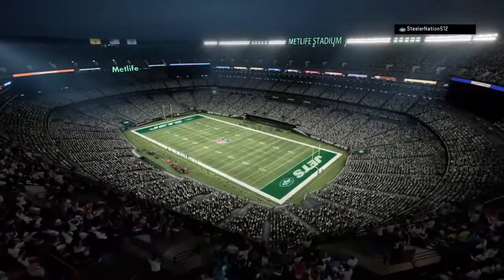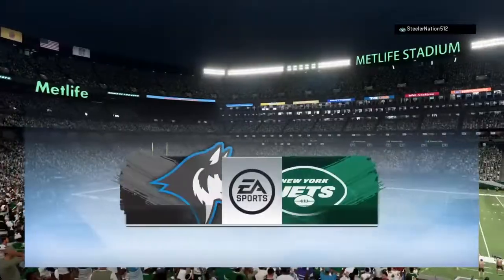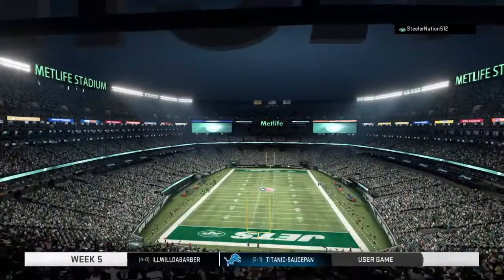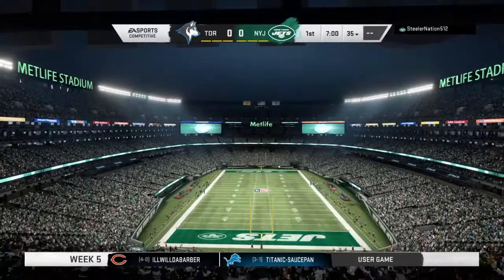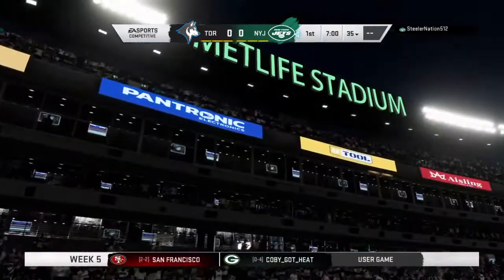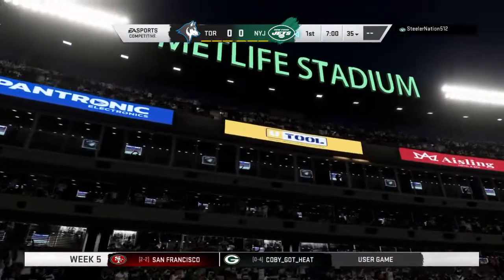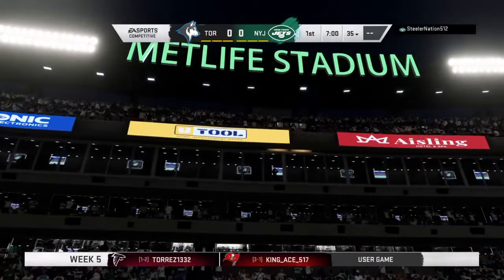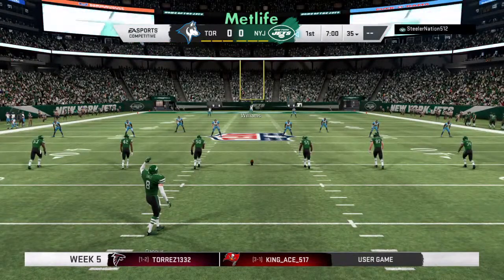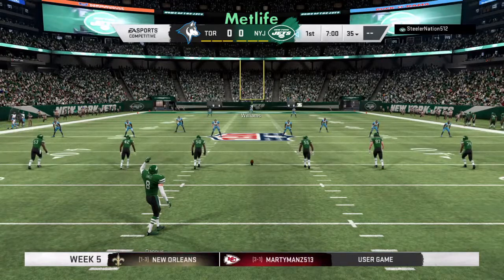All right, Coach, the bright lights of Broadway just to the east of us, and we are under the lights as well at MetLife Stadium in East Rutherford. The scene a few moments ago, here it is. It's unlike any other in sport as both teams made their way out of the tunnel. These folks are fired up as their guys are ready to do battle between the Toronto Huskies and the New York Jets.